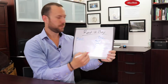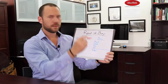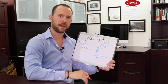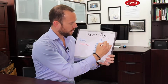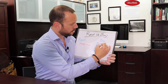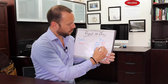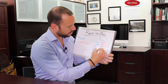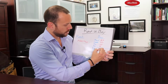So we said rent would be $1,400 a month. And now here's the other side of this. Here's the cost of actually buying the house and the monthly operating on that property. The mortgage is calculated at about $850 a month. Condo fees for this particular condo are $350 a month. Land taxes at $145, and we'll estimate the insurance at about $75 a month. Now that gives us a total of $1,420 a month. But wait a minute.